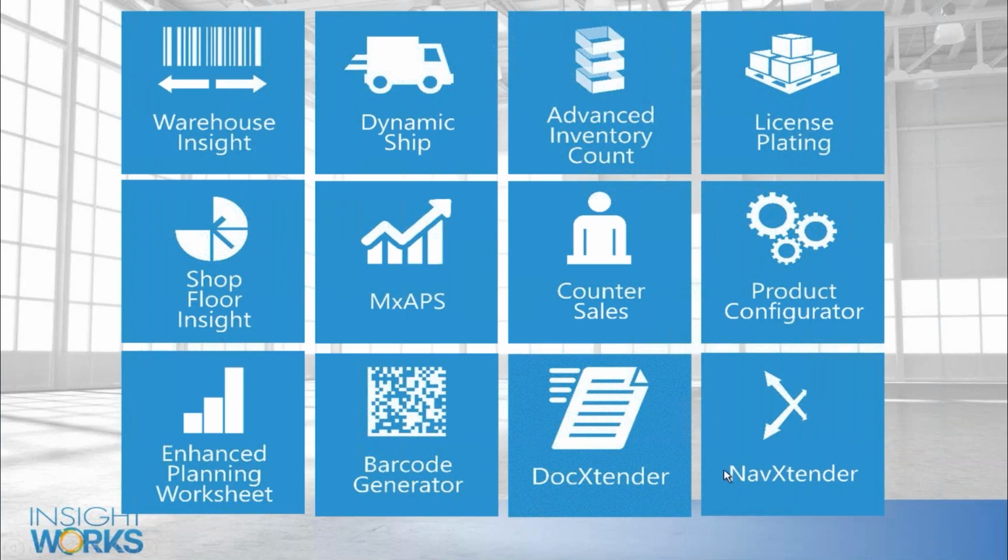And then the last one, Nav Extender. If you're running the Windows client, either Business Central Windows client or Nav Windows client, you go to navextender.com, download that, run it, and you can now drag and drop any document you want into any page within Nav. There's no license changes or code changes or anything required. You just run that app and you're good to go.